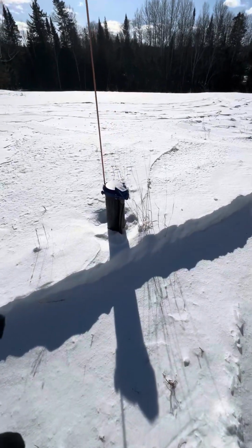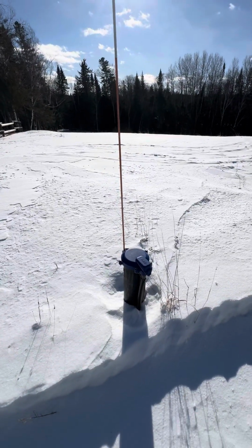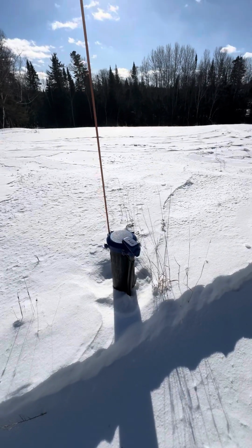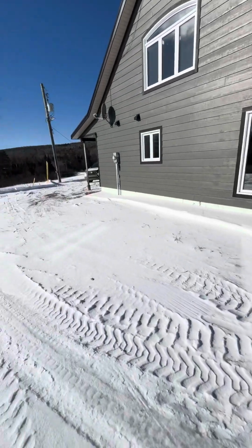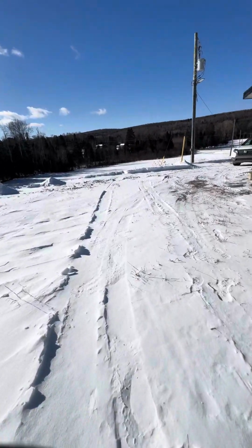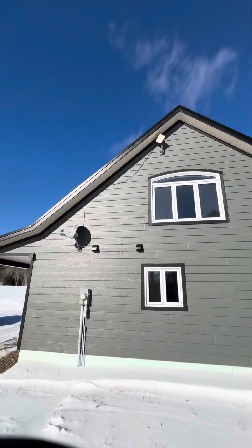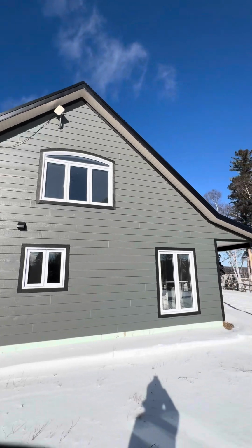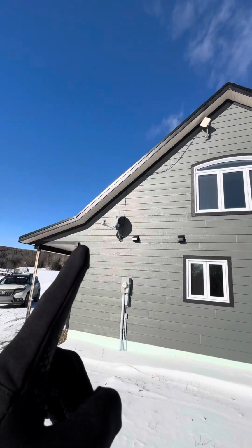Here's the well. So it's yet again to code how it should be. They have a little stake there so that you can't miss it. But yeah, it's up out of the ground a good amount, which is perfect. Septic, I probably won't be able to see because of the snow. There's usually just a concrete circle lid on top of it for when it ever needs to be pumped out. So this is this side of the house. Power meter there. They have some Bell satellite there.